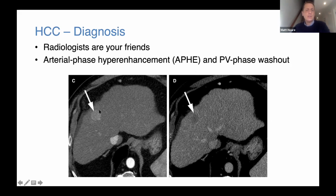So here we go. So this is arterial phase hyperenhancement, or APHE, so increased contrast within the lesion as compared to the background. And then in the later phase, in the portal venous phase, you've got washout. So if you are not doing these kinds of scans, you will not diagnose HCC.